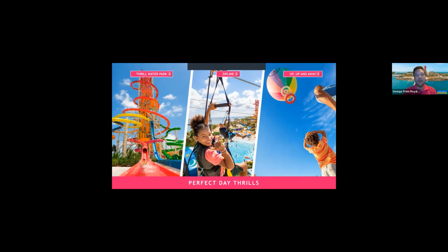But you can see some of the other color slides there. We have that yellow one, the blue one, the green one, the pink one. They're all different levels. So there's some pretty scary ones. There's some not so scary ones. And you can get a whole area. Now that right there is just those 5 slides. We actually have 13 slides on the island. So there's some here, there's some on a different area as well.